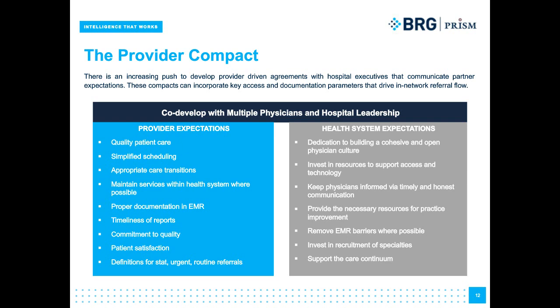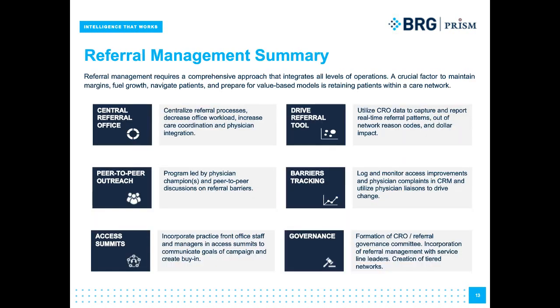And I know you heard Austin mention the words access and quality quite a bit. If there's a couple things we hope you get, it's that this really is about putting the patient at the center. All of this is not just a revenue play or a per click. And a lot to unpack here, right?